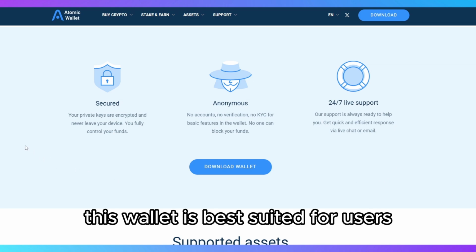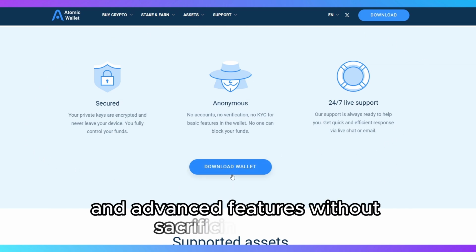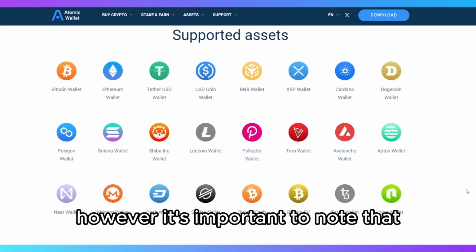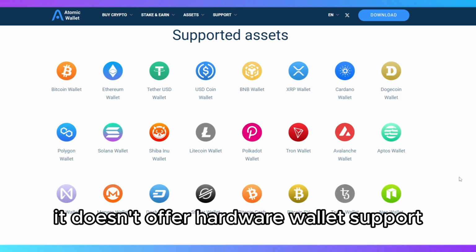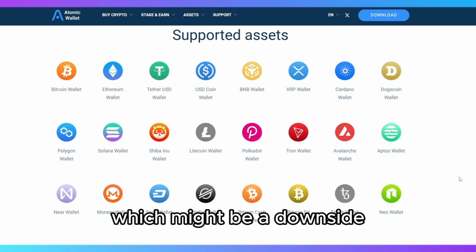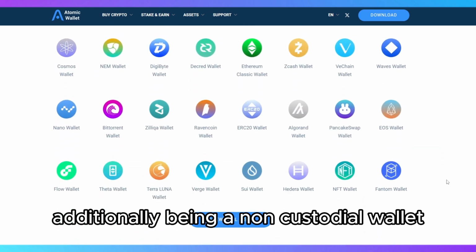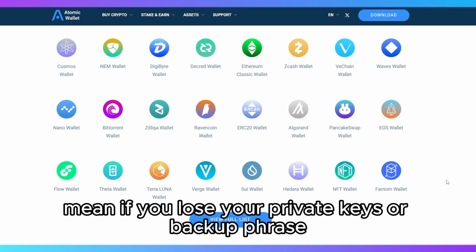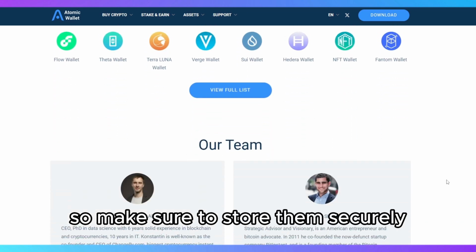This wallet is best suited for users who want a combination of convenience, security, and advanced features without sacrificing privacy. However, it's important to note that while Atomic Wallet is secure, it doesn't offer hardware wallet support, which might be a downside for those who prefer cold storage. Additionally, being a non-custodial wallet means if you lose your private keys or backup phrase, your funds cannot be recovered, so make sure to store them securely.